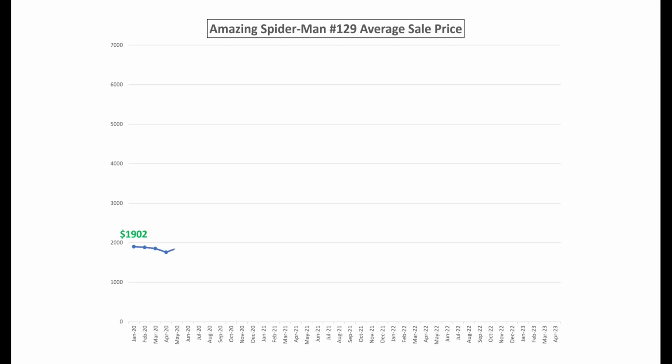So 2020, a little bit flat. Then we start getting into COVID. People start spending money, and then bam, skyrocketing prices. Cheap money, free money from the government. People staying at home, not spending money on all the other stuff they used to because they're in lockdown mode, at least in most places. And everybody was spending their money on collectibles. And this is what happened.